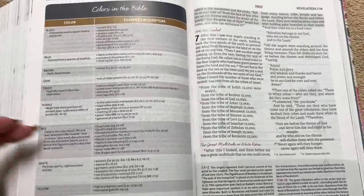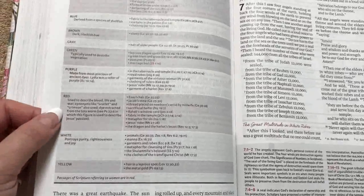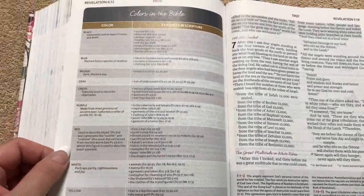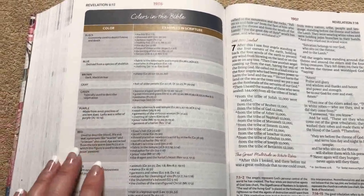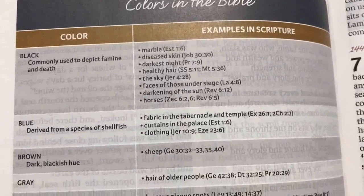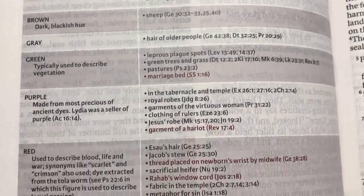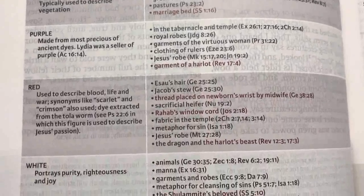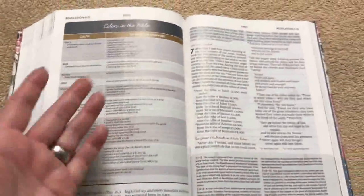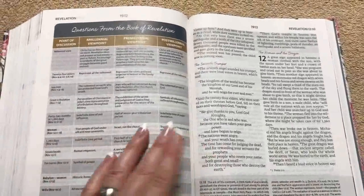This one's kind of neat as far as colors in the Bible. I wanted to highlight this one because this might be something that, if you're trying to figure out a Bible note system or a Bible study system as far as color coding it, you might want to look at this and see if it might help you. So I will pan down this so that you can pause it and jot these down or take screenshots. Now a lot of that probably won't pertain so much to making your own notes, but it's kind of neat to see different charts.